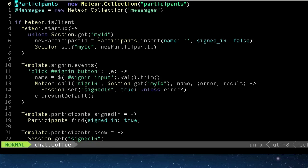So what we have here are two collections that we define, the participants and messages. And this is the only CoffeeScript file, works both on the client and the server. The way this happens is you ask yourself, are we on the client? On the startup, you create a placeholder participant and get a unique ID stored in your session. When you click on the sign-in button, you grab the name from the input field.